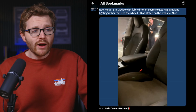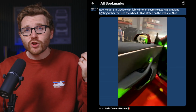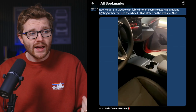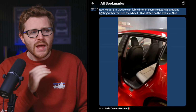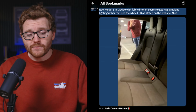So what you're seeing right here is the Model 3 Standard Range over in Mexico. And this vehicle, while it has a lot of the Model 3 DNA, has cloth seats instead of vegan leather seats. It's got a white LED instead of RGB ambient lighting. It doesn't have cooled seats or heated seats, or I believe a heated steering wheel. It doesn't have a rear screen, but besides that, it's extremely similar, minus more of those creature comforts.